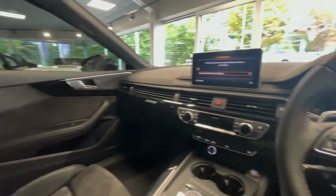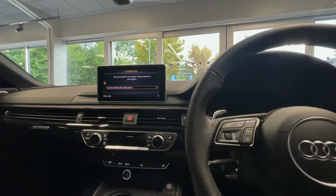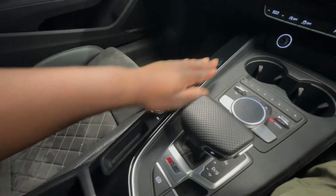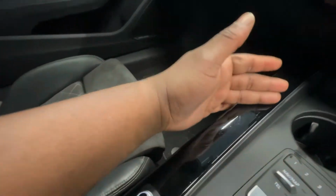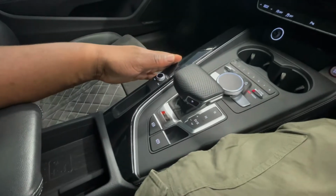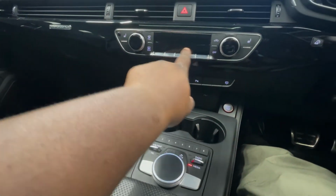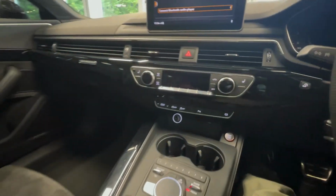But in terms of this being a daily driver, it's a fantastic daily driver. It's got all the space that you need. Now, one thing that I don't like is the piano black. When this was brand new, you can tell this would have been nice, but that's been used. You've got a lot of scratches there. What else? I don't want to badmouth the car too much, because I love Audis in general.